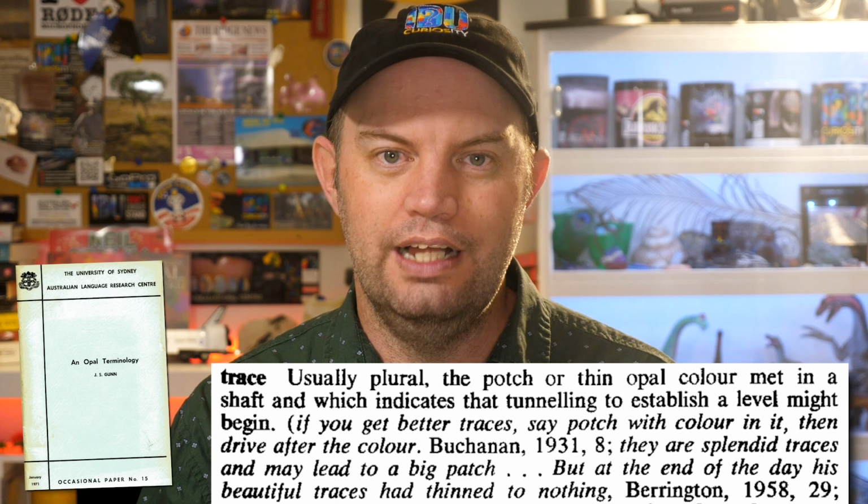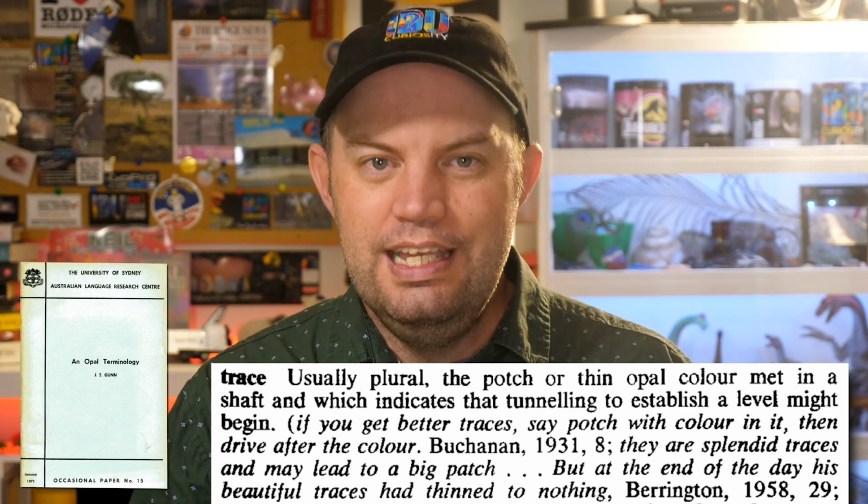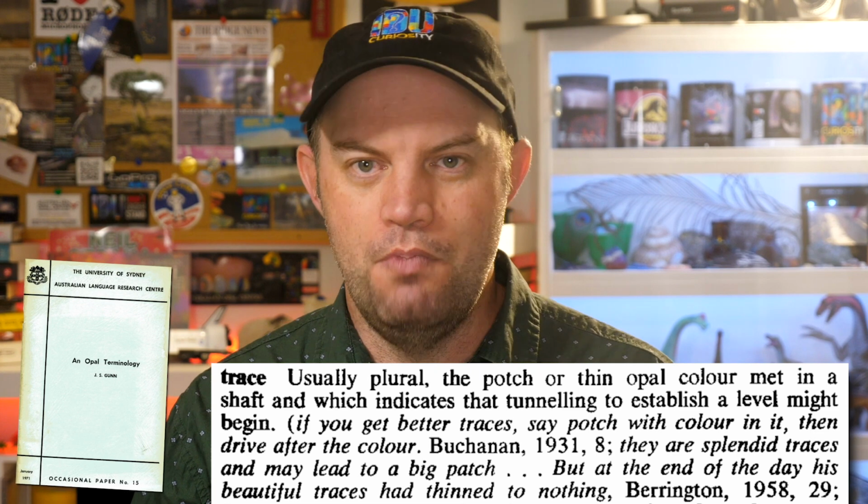The word trace at Lightning Ridge has a much broader meaning than in other types of mining. In opal mining, you're looking for any number of geological formations or chemical indicators of places where opal might form, all of which signal that you're on the right track towards finding some opal. Gunn describes trace as potch or thin opal colour met in a shaft, which indicated tunnelling to establish a level might begin. The word trace also opens up a bit of a can of worms when it comes to geological terminology, because some of the indicators that an opal miner looks for aren't just different kinds of rocks, but changes and movements in the clay strata.